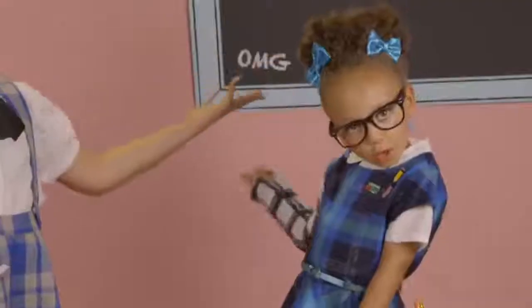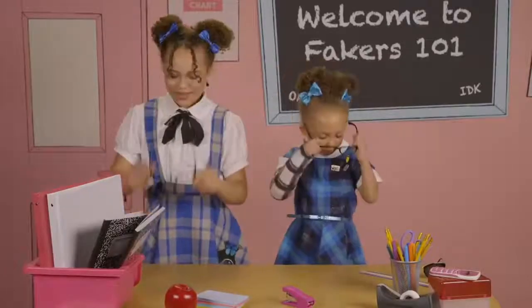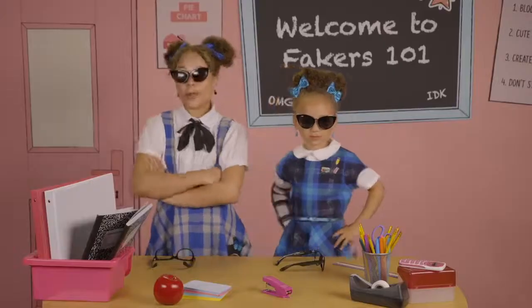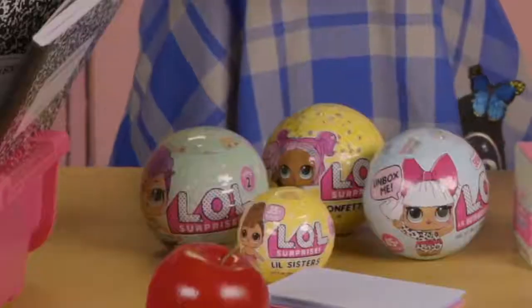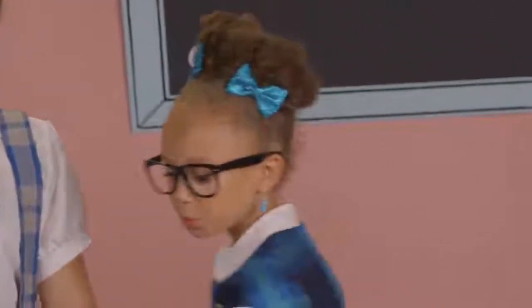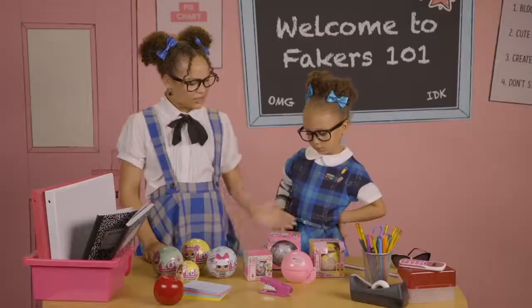This is 101. Today, we're gonna school you on how to block out the fakers. It's really important that before you buy, you identify. Now, here are the real LOL surprise balls. Here are the fake ones. Can you tell the difference? Real. Fake. I mean, look at those fakes.